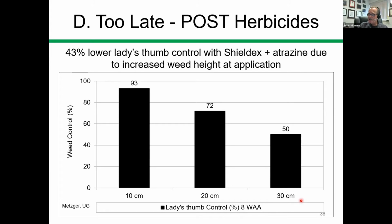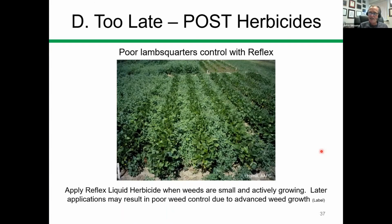And when he delayed it till the lambsquarters was 30 centimeters or 12 inches in height, there was another 20% decrease. Man, if you forget everything that I've presented this morning, remember this graph. Small weeds, 10 centimeter weeds, 4-inch weeds are always easier to control with post-emergence herbicides than big weeds. And the herbicide manufacturers know this.